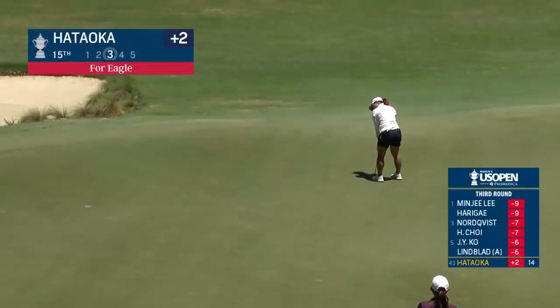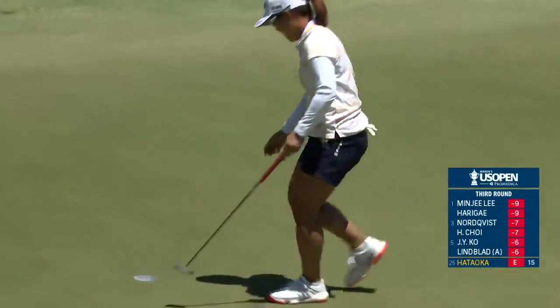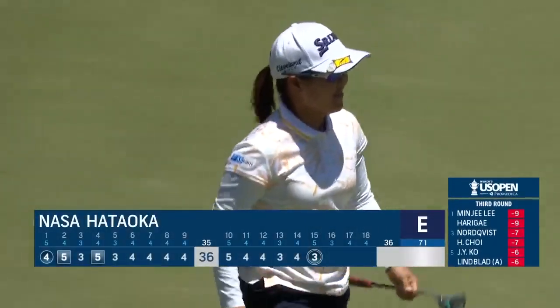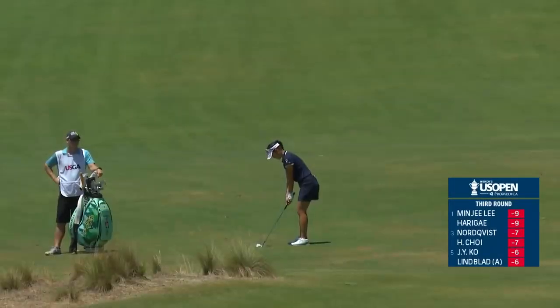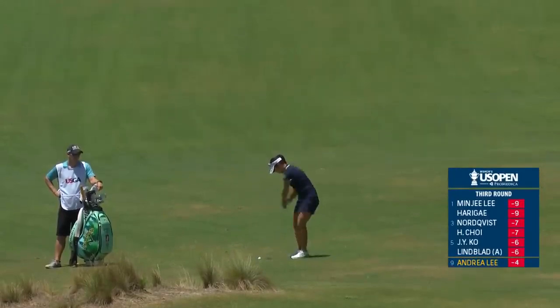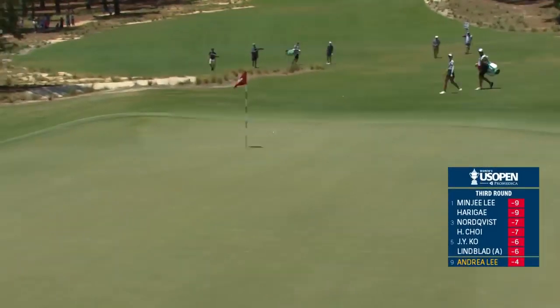This is Nasa Hataoka for eagle at the 15th. She outlasted Jin Young Ko a month ago at Wilshire Country Club in Los Angeles. He played at the match play in Vegas last week. This young Southern Californian, Andrea Lee, finished 4th, made it all the way to the semifinals with a lot of shots like that.